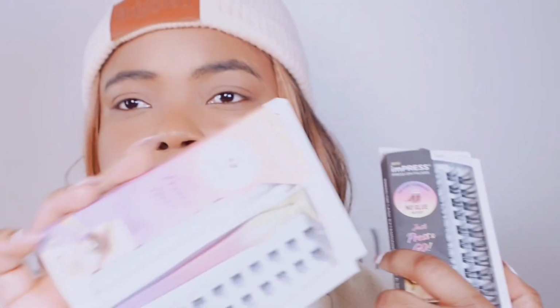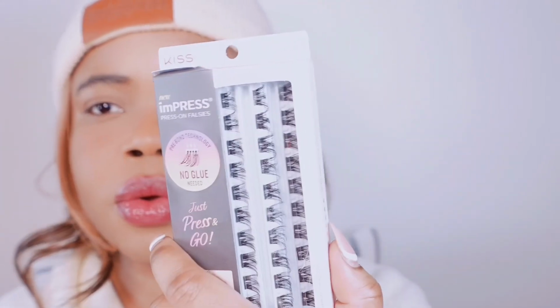I got the natural wispy, and I got the curly. Okay, so we're gonna try on the wispy and not the curly today. Okay, just the wispy so you guys can see. And since I'm really bad at putting on lashes, I want to see how easy this is going to be, because all the viral TikTok videos that I've seen of this, they made it look so easy to apply. So I'm going to apply it on camera here and see how easy it is to apply. So let's jump into that.